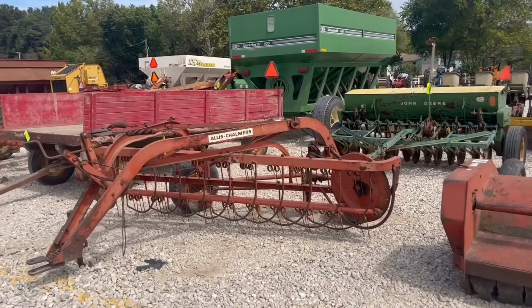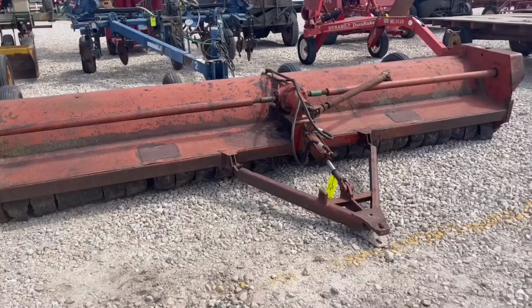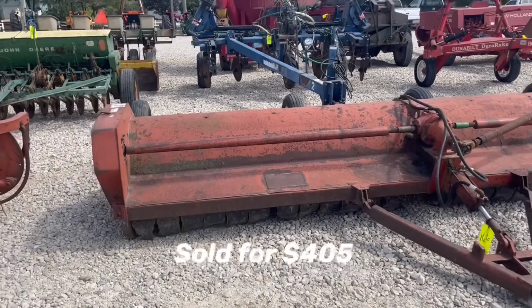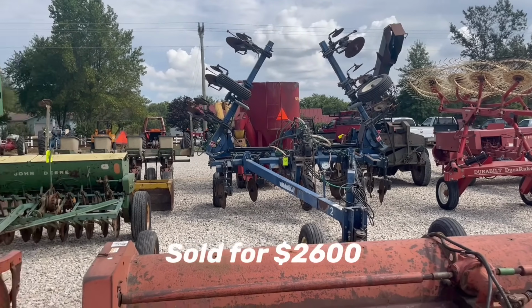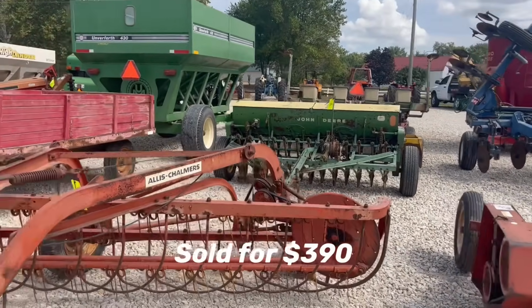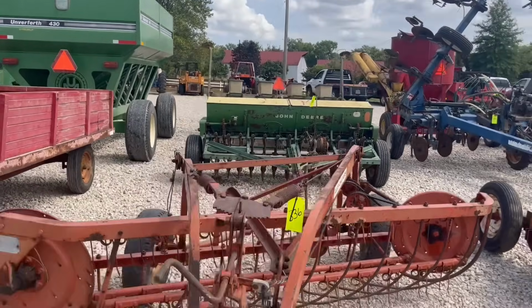Okay, got some more good pull type stuff here. Got a 15-foot International flail chopper there. Pretty nice unit. Came from down by Owensville. Got a big anhydrous applicator back there. Another Blue Jet unit that came from over by Rhineland, Missouri. Got a couple of these John Deere FBB grain drills that are in both pretty nice condition. Both of them are trip lift. I got one there and one's over here.